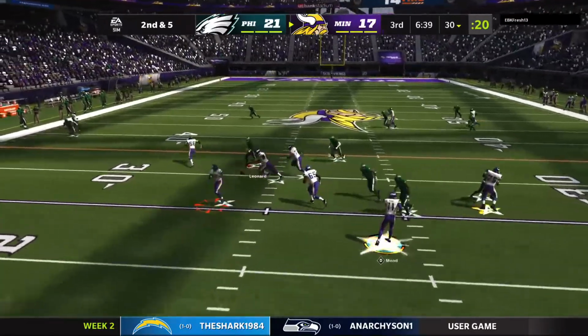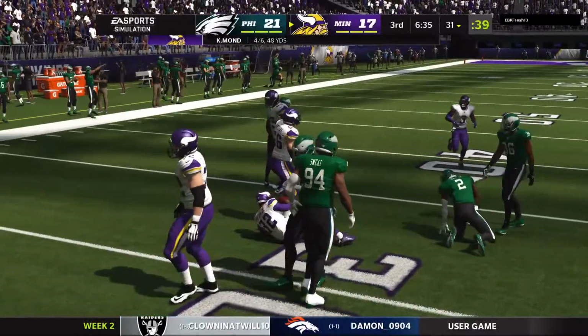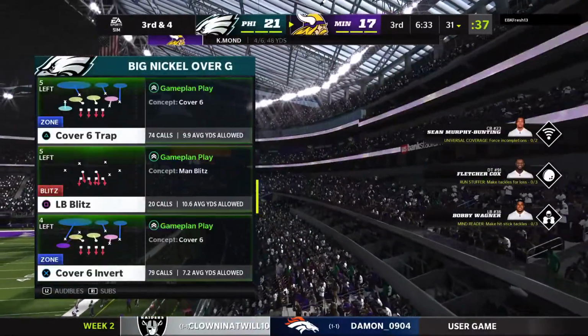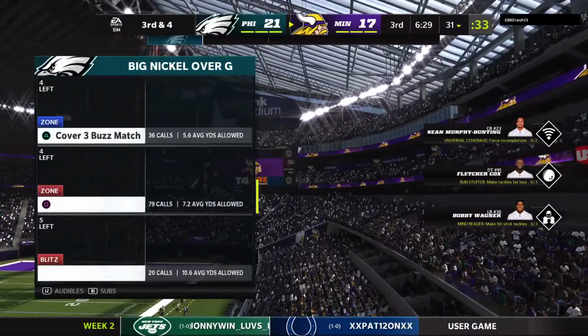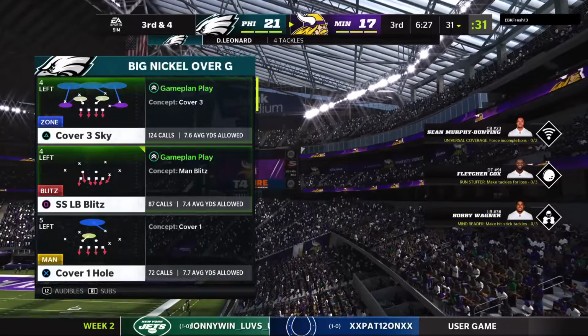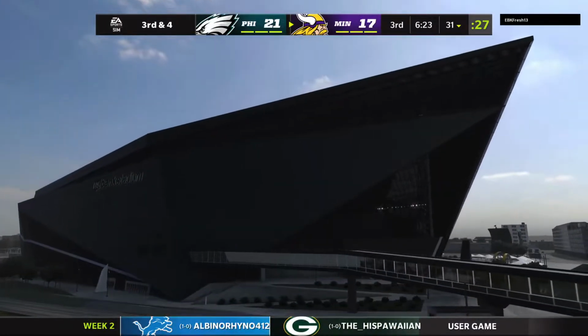Mond looks to throw. Now they go screen. It's complete. Nothing on the screen that time. Now it's 3rd down. As a defense, you're more balanced when you're in zone coverage because you're able to keep your eyes on the quarterback and see the play develop in front of you. They're able to keep the quick pass in front of them and stop it right at the line of scrimmage.